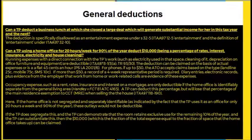If businesses were able to go about having lunches and doing these things, then all of us would have our own businesses, and we would have our own entertainment expenses. And also note that benefits given to employees can fall under the fringe benefit regime as well.